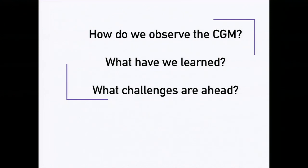So some of the questions that you can ask then is, how do we observe this circumgalactic medium? If it's so exciting, why haven't we done it before? What have we learned from the observations that we have done? And what challenges are ahead now that we have our first look at some new data?